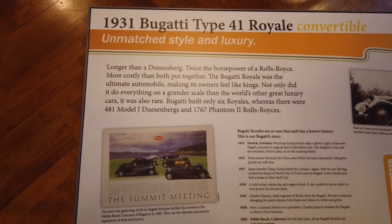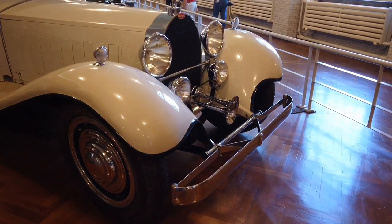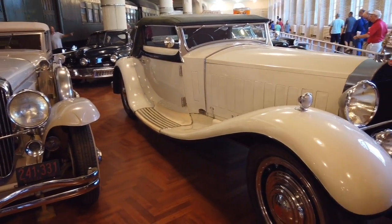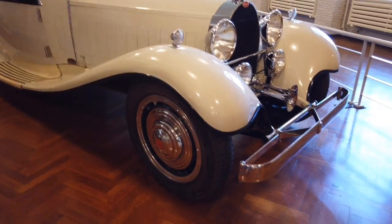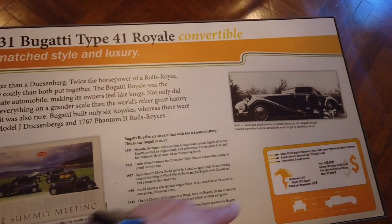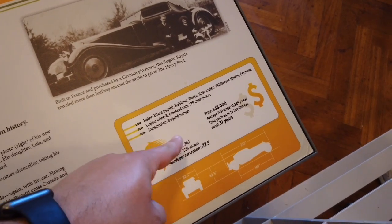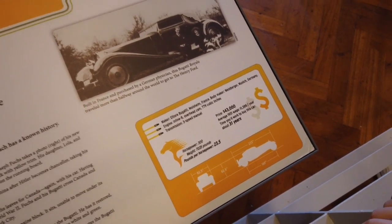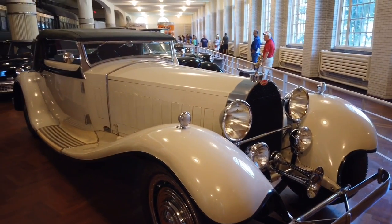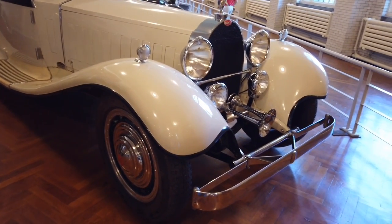1931 Bugatti Type 41 Royale with cheese. Ooh. Look at that horn. That's incredible. That's awesome. I bet that car was $43,000 then, in 31? Oh, jeez. That's got to be a multi-million dollar car right there. Wow. It was 43 then.